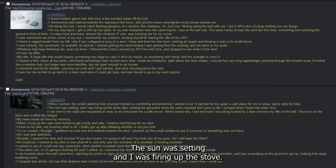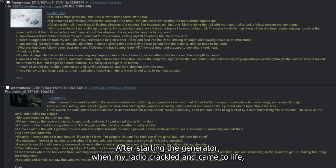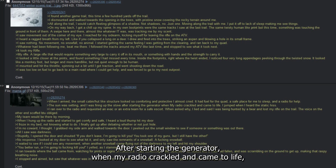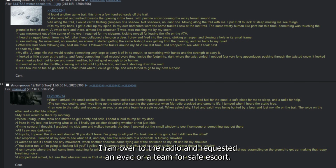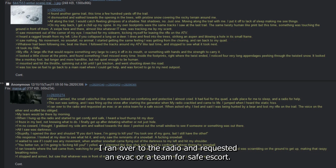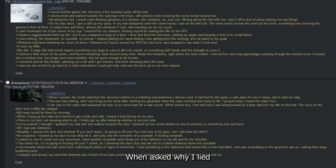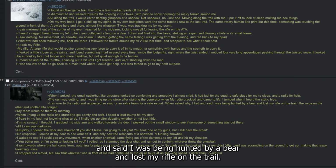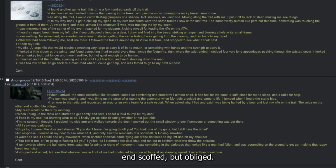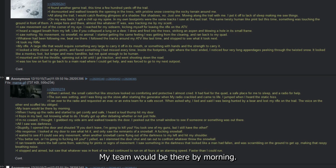The sun was setting and I was firing up the stove after starting the generator when my radio crackled and came to life. I jumped when I heard the static hiss. I ran over to the radio and requested an evac or a team for safe escort. When asked why, I lied and said I was being hunted by a bear and lost my rifle on the trail. The voice on the other end scoffed, but obliged. My team would be there by morning.